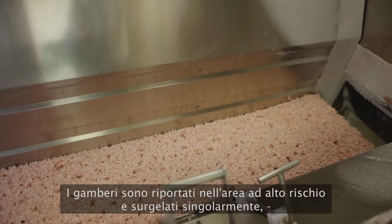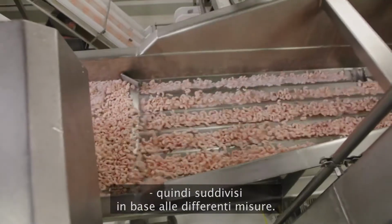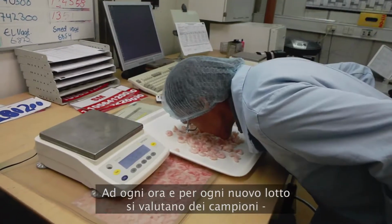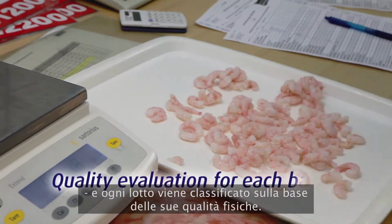Back in the high-risk area, the prawns are individually quick frozen in a flow freezer and sorted into different sizes. Every hour and for every new batch, test samples are evaluated and each batch is graded based on their physical qualities.